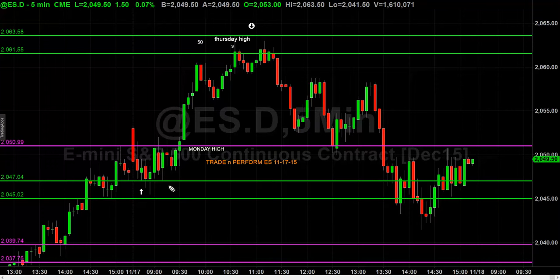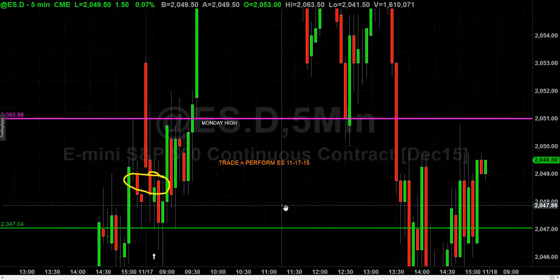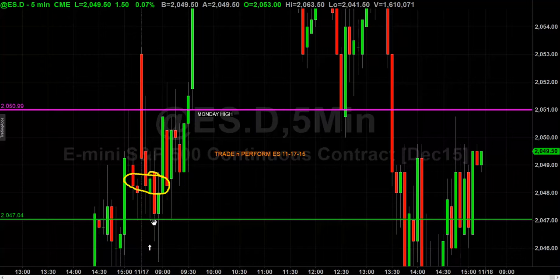Okay, so you can see early in the morning, we make a push into 2047. First time into 2047, we get a rotation up again from 2047 to 20... I believe we rotated all the way up to 2049.50. Let's take a close look at that to make sure what I am telling you is the correct thing. Here we go. So you can see first time into 2047, rotated up to 2049.50.